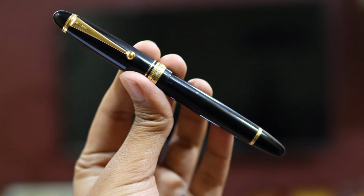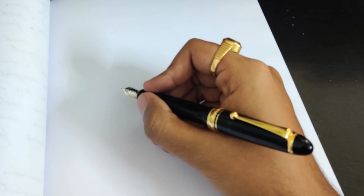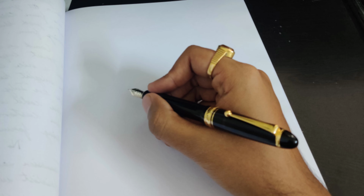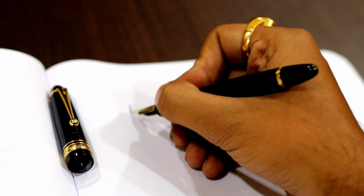Now let's come to the pros and cons of this pen really quickly. I really like the look and feel of this pen. In my opinion, this is the best looking pen in my collection. It posts really well. Finally, at least I have one pen which posts really well, man. And it is a very reliable writer. It never skips. It never had a hard start. This is the most used pen by far in my collection. I use it every single day non-stop.